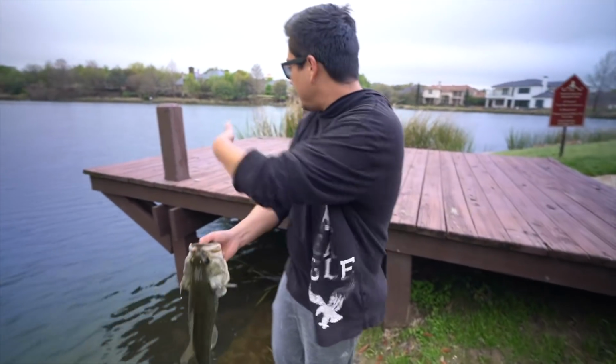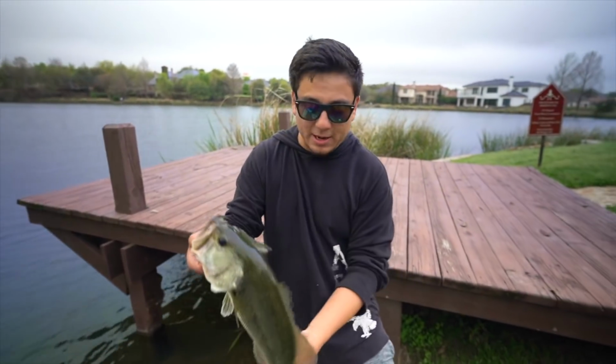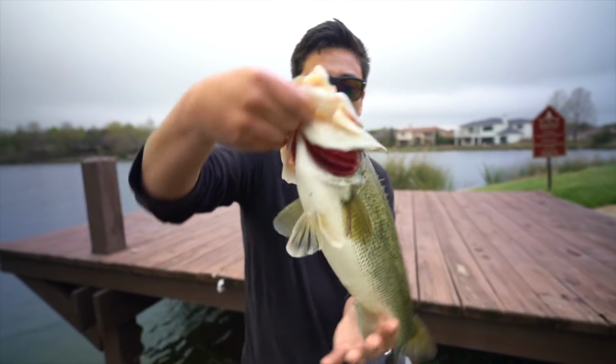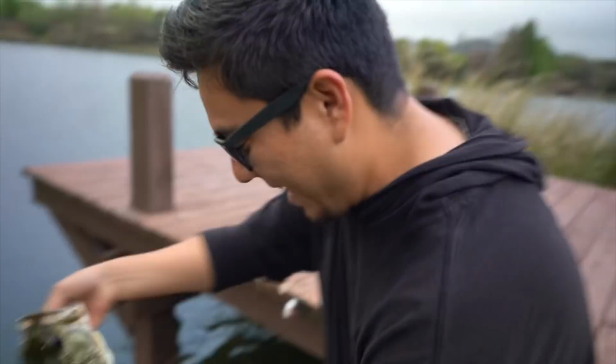Dude, I pulled up, walked on this dock, looked down, and saw her scurry away. I'm like, all right, let me grab my rod. I tossed the little Ned rig in there, waited a little bit. As soon as she came back, she ate it. That's the biggest one of the day, man. She is gorgeous. Let's give her that. All right.